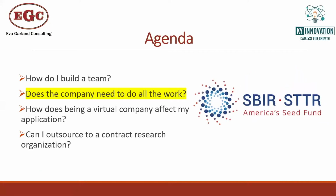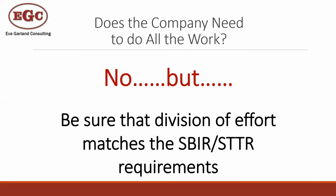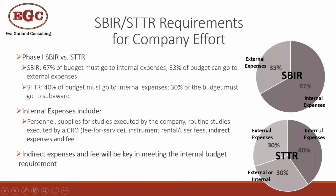All right, now we'll move on to: does the company need to do all the work? The answer to this is no, but you have to be cognizant of the division of effort so that it matches the SBIR and STTR requirements. So we're going to touch on this a little bit, but keep in mind that this will be more thoroughly discussed in the budget seminar next month.